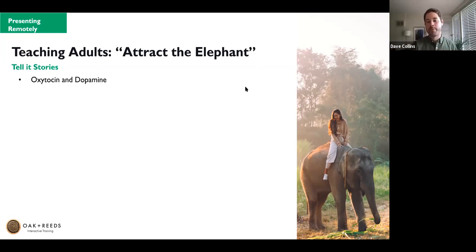Oxytocin is also a brain chemical associated with communicating and sharing stories. Oxytocin is something that I know I am sorely lacking right now. It's the love chemical. It's the chemical that binds people to each other through friendships and bonds. And stories bring that out in the teller and the audience.